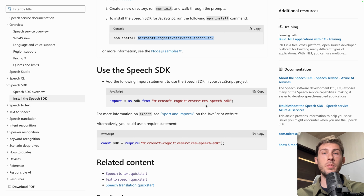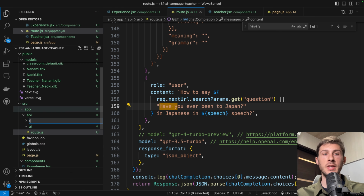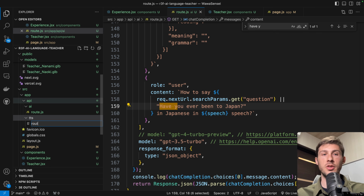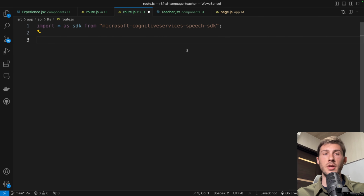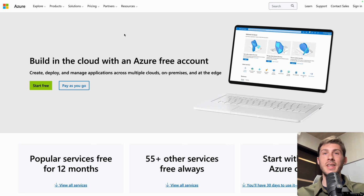Then we need to import it. We will create a new route for the text-to-speech. Here on the left, app, API, new folder, TTS for text-to-speech, and a new file, route.js. Now we can do the import of the SDK. Again, for convenient purpose, we will be using a GET request, so I can show it to you in the browser. And we will need an API key.